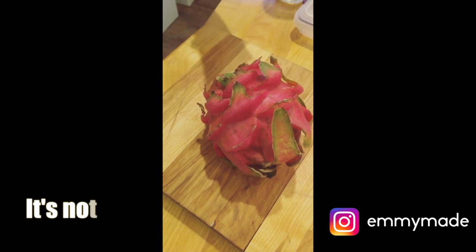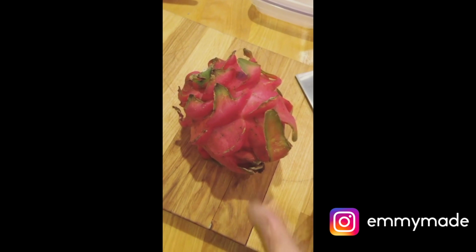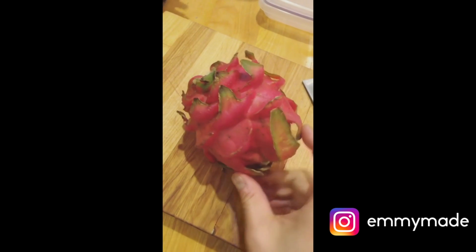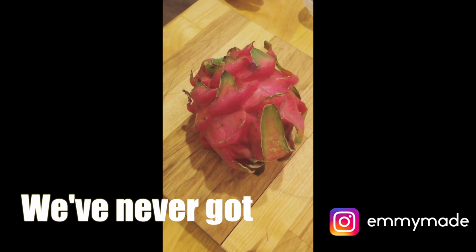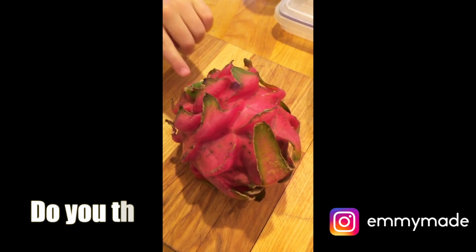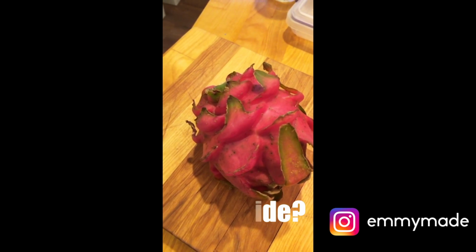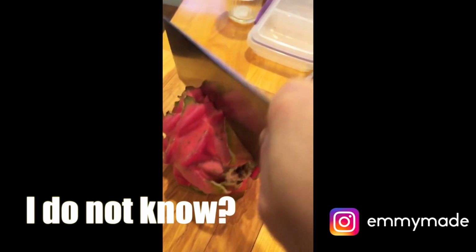Dragon fruit? It's not very that beautiful. You don't think it's beautiful? No. So what color do you think it's going to be inside? Any guesses? I've had it once before, but you weren't around. It isn't red inside. Okay, last guess. Last chance. What do you think? I do not know. All right.